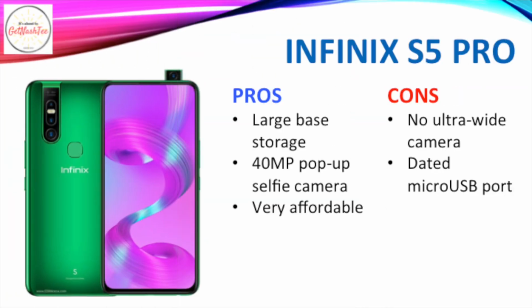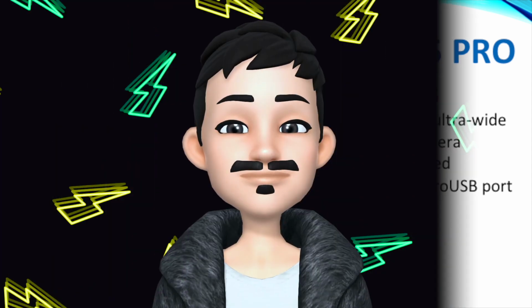If you still find the Poco X3 NFC a bit expensive, then you can opt for the Infinix S5 Pro, which offers decent specs at a cheaper price. I hope you guys learned a lot from this vlog episode. As you can see, there are some smartphones now available in our market which come with at least 6 gigs of RAM. And of course, ultimately, the choice is up to you depending on your other needs. And I hope in the future, we'll have more budget smartphones with at least 6 gigs or even 8 gigs of RAM, which is at the moment currently limited to upper mid-range and flagship devices.